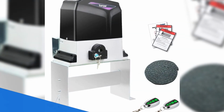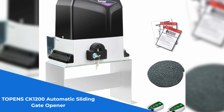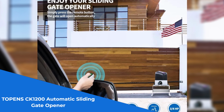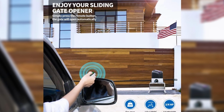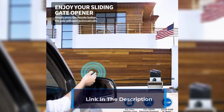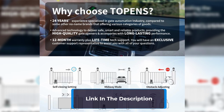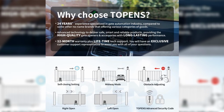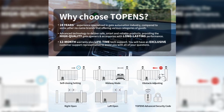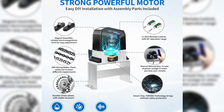Upgrade to the Toppin CK1200 Automatic Sliding Gate Opener for reliable and convenient gate automation. With a powerful 3/4 HP 550W AC motor, it effortlessly handles heavy-duty slide gates up to 3,400 pounds and 40 feet in length. Suitable for various driveway sliding gates, it's perfect for residential, commercial, courtyard, farm, and ranch applications.